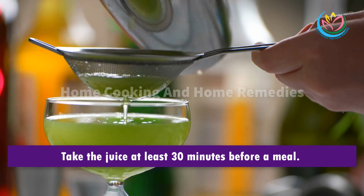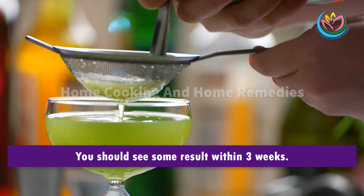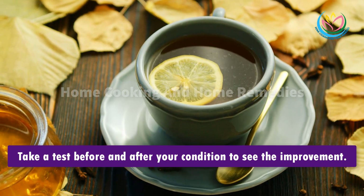Take the juice at least 30 minutes before a meal. You should see some result within 3 weeks. Take a test before and after to check your condition and see the improvement.